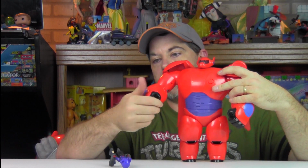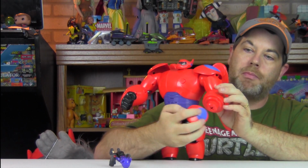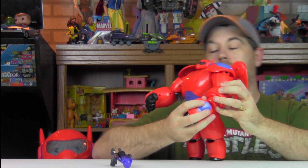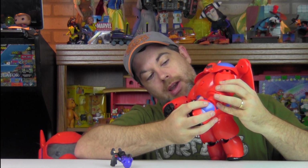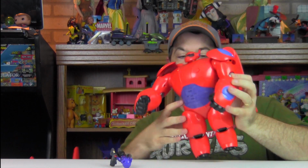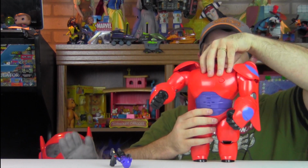Of course, this left fist here is the firing fist, so it actually can fire out of there with the press of the button right here on the top, which is cool. So put the fist back on here. There we go. He can turn left and right at the waist. The waist has some articulation there, which is nice.